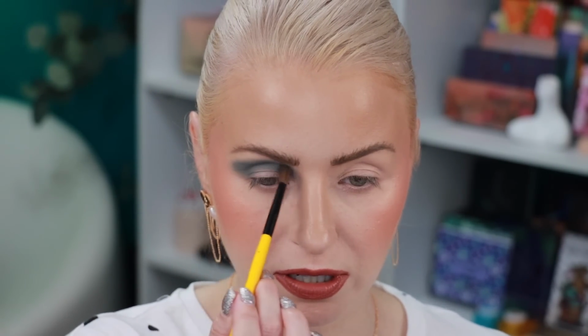So I hope those of you that ordered or wanted to order were able to order and get everything that you want. Now with the same brush, I'm just going to clean it off a little bit. I'm going to go into Rapture, and I'm going to place that a little bit lower, focus it more so on the outer corner.